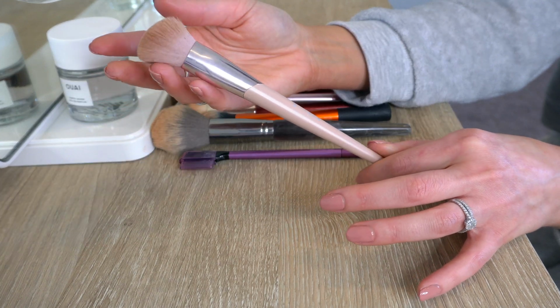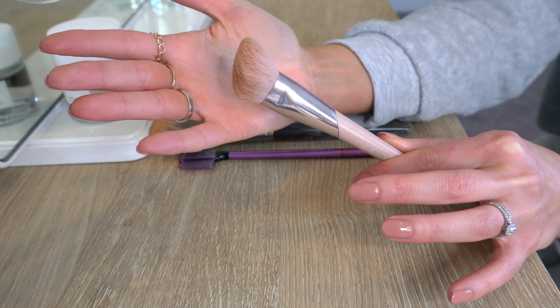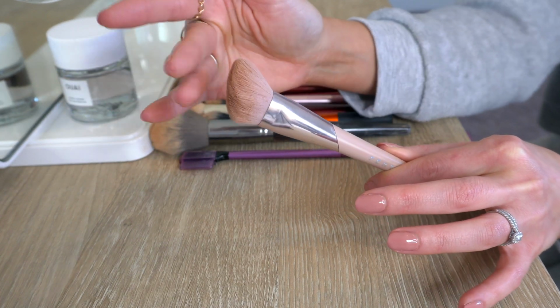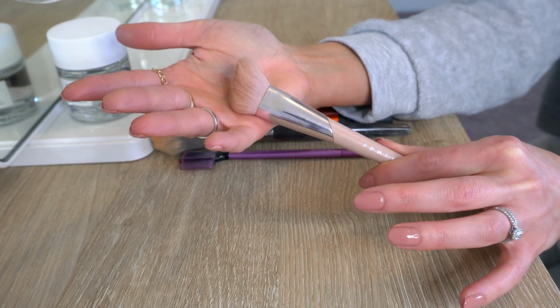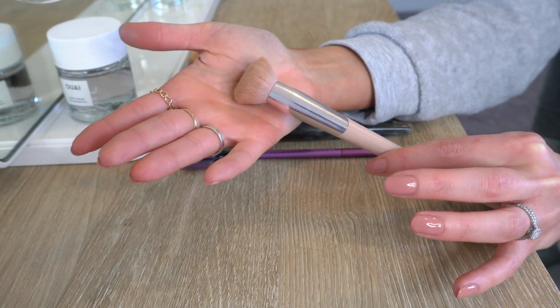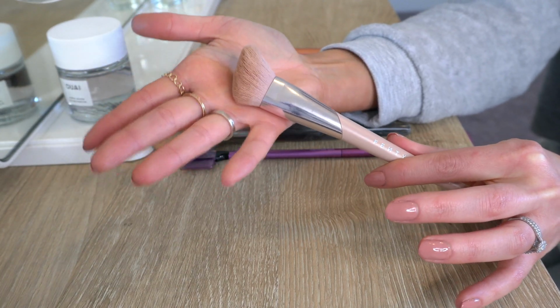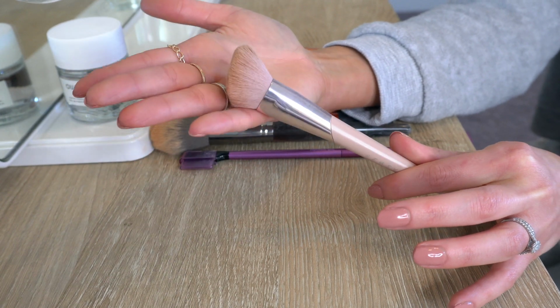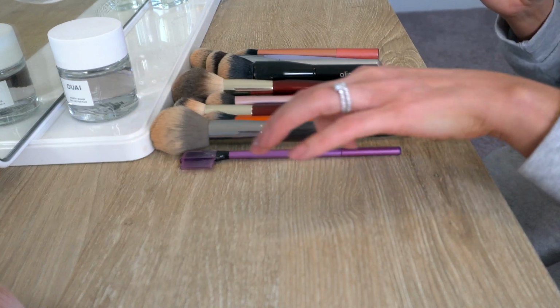This is by Fenty. This is the 125 face brush. So this is just an angled face brush. It's pretty dense. This I use all the time for cream bronzer and cream blush. I don't know what it is, but this brush blends out cream products so well. I love it. So that will definitely keep.